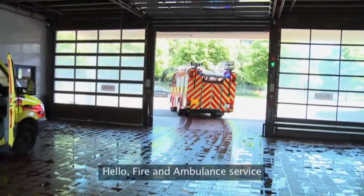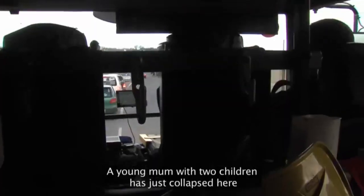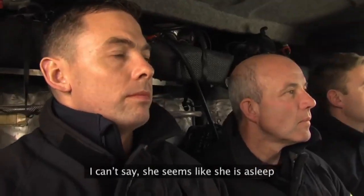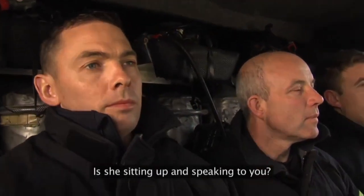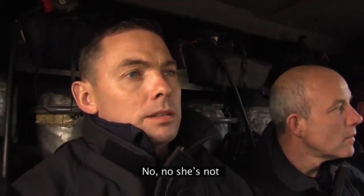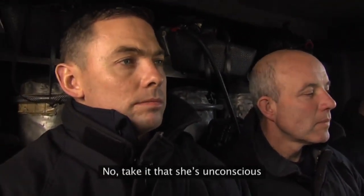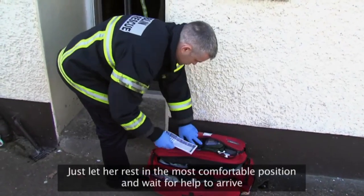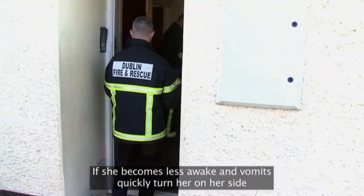Hello, Fire and Ambulance Service. A young mum with two children has just collapsed here. Is she awake? No. Is she breathing? I can't say, she seems asleep. Is she sitting up and speaking to you? No, she's not. So I take it that she's unconscious still. Just let her rest in the most comfortable position and wait for help to arrive. If she becomes less awake and vomits, quickly turn her on her side.